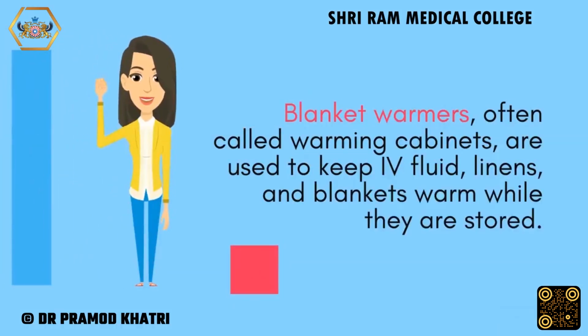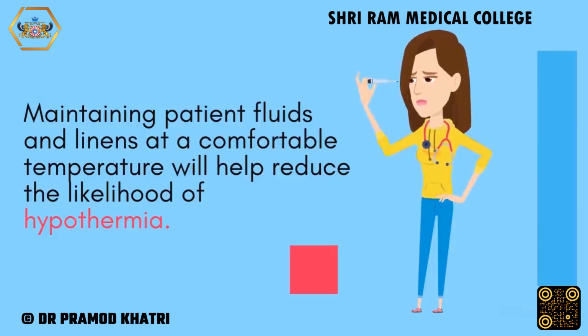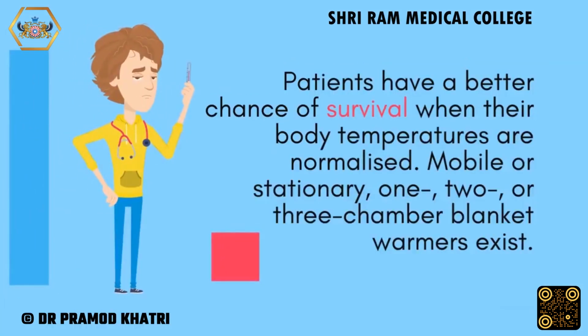Blanket warmers, often called warming cabinets, are used to keep fluids, linens, and blankets warm while they are stored. Maintaining patient fluids and linens at a comfortable temperature will help reduce the likelihood of hypothermia. Surgeries present unique challenges for maintaining a normal core body temperature. This technology not only helps you feel more at ease, but it also helps your body stay at a healthy temperature. Patients have a better chance of survival when their body temperatures are normalized. Mobile or stationary, 1, 2, or 3 chamber blanket warmers exist.